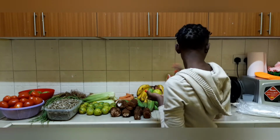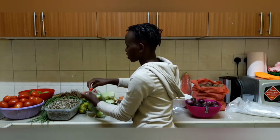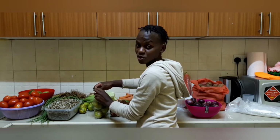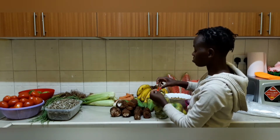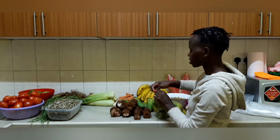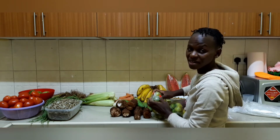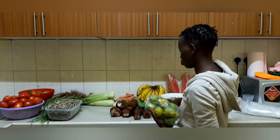I'll pack them in a bag. So if I want to use the lemons, I'll just pick a lemon from either bags that I've used to store. So I prefer storing them in these storage bags because they'll still be fresh. If I just expose them to the cold in the fridge, the cover will harden and you'll have difficulties splitting the lemons into two.